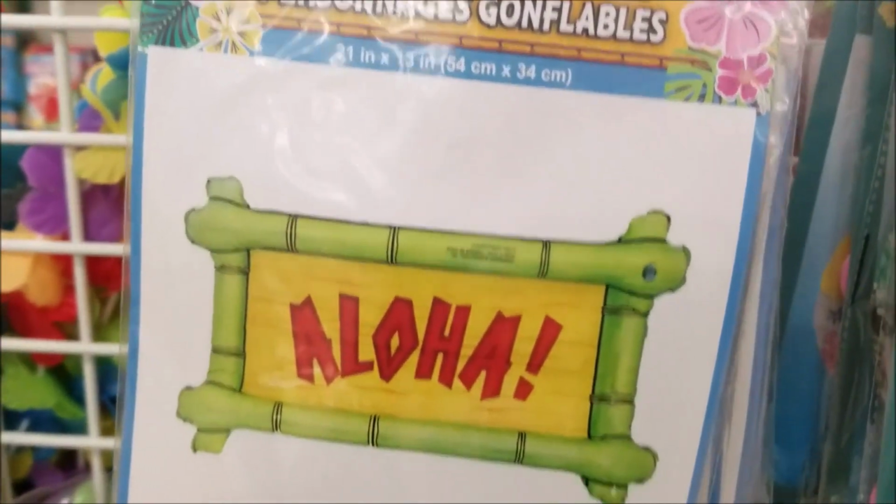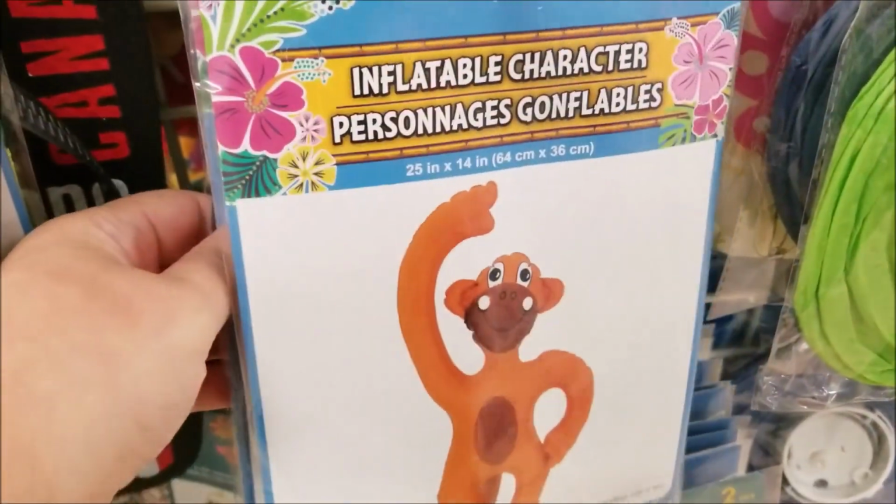How cute are these inflatable signs? So cute. Oh, I love this one. This one's really cute too.